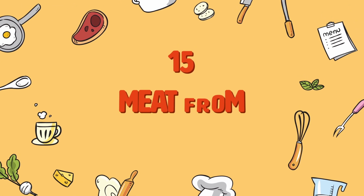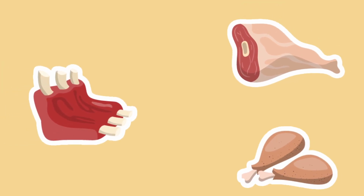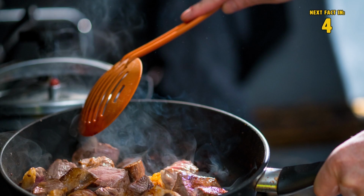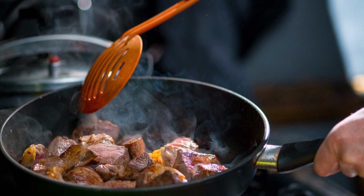Number 15, meat from the fridge. Thinking of frying a piece of meat that just came out of the fridge? Don't. Leave it out for an hour or two before cooking it. Once it's at room temperature, you'll fry the meat evenly and get a great meal.